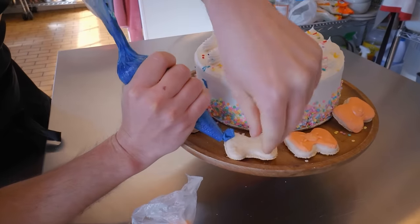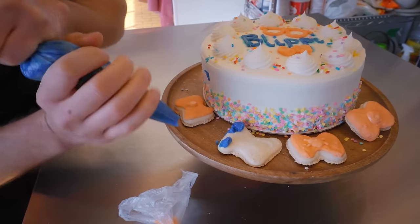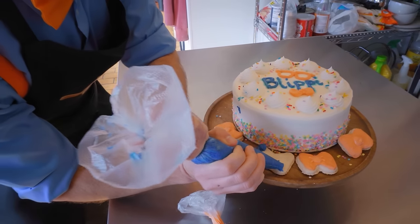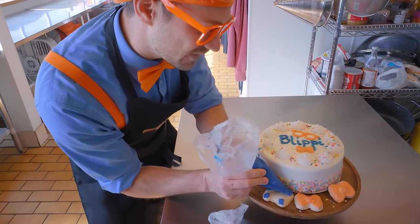Whoa, that looks cool. Let's do a big dot there. How about one right there? Oh, and one way over there.